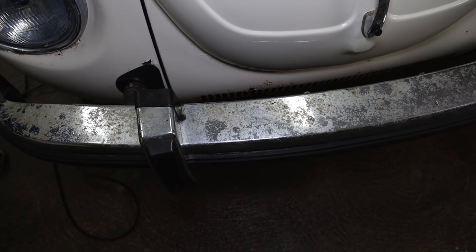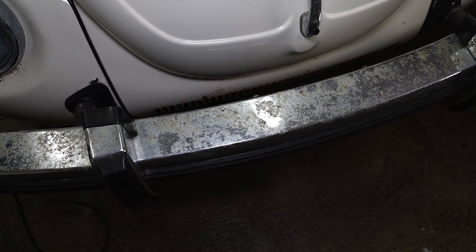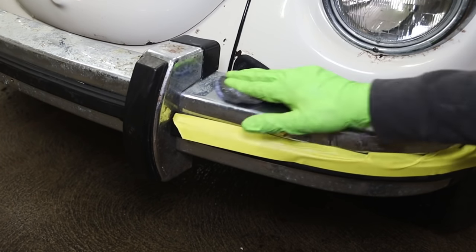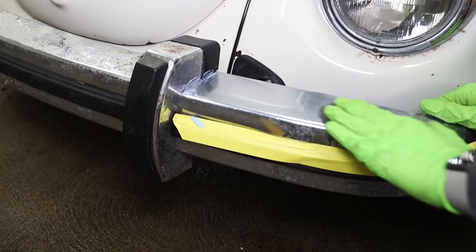Now, moving on to the bumpers, clearly these were pretty rusted and a little bit oxidized, so it was time to take care of that. So we pulled out our Quad Zero steel wool and some metal polish, and wait till you see the transformation on these. It's crazy.